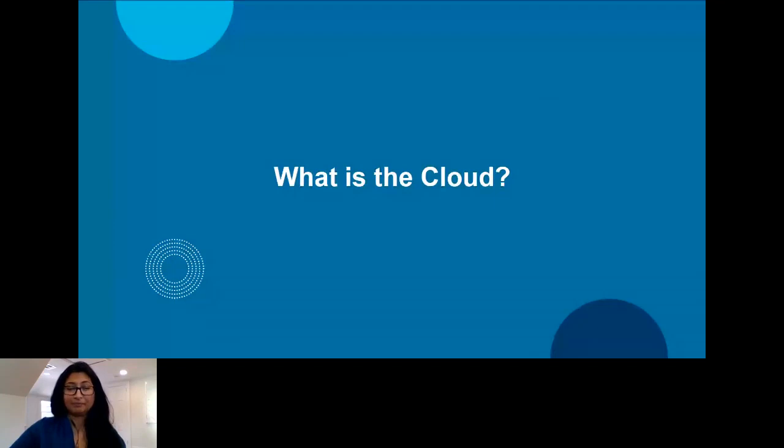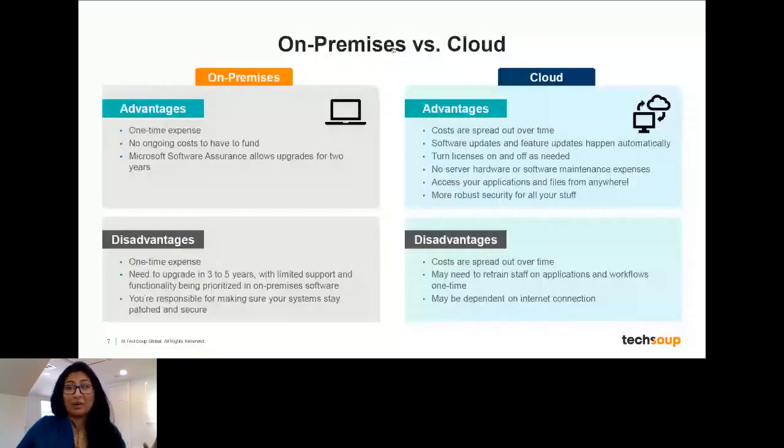So we'll start today with, what is the cloud? A pretty big question, so we'll do our best to answer that. And I think some of the easiest ways to think about that are really in comparison to what is not on the cloud. So there are two primary ways that organizations can engage with software.